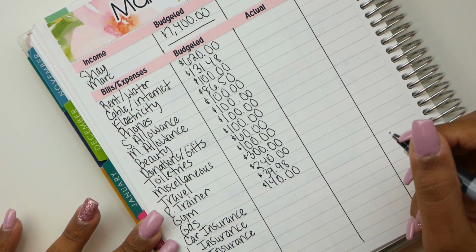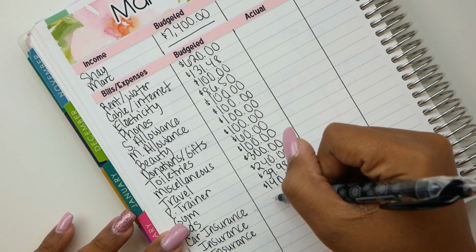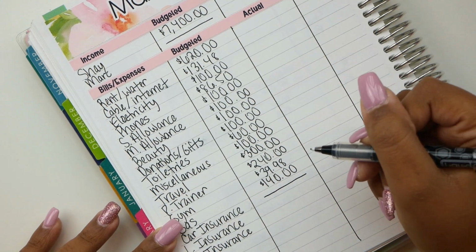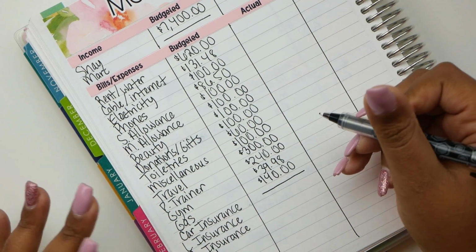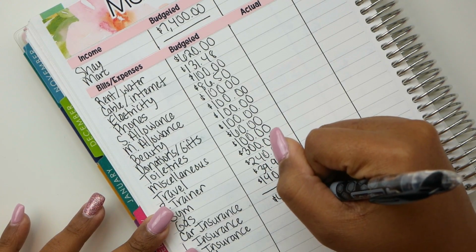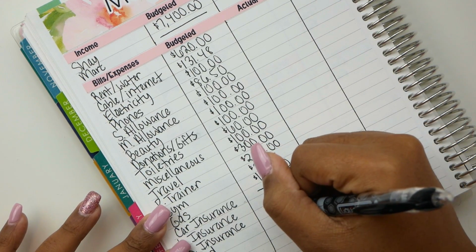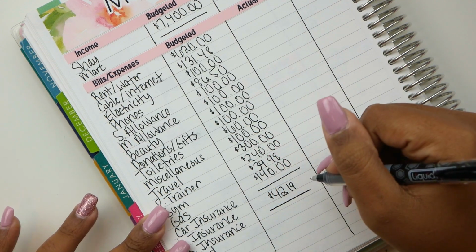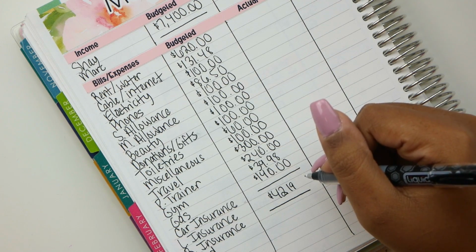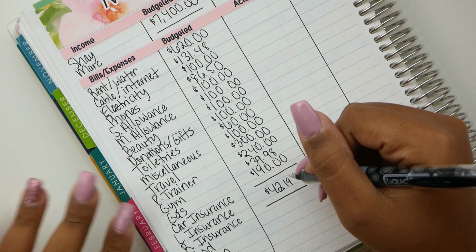behind that. For car insurance, our car insurance actually isn't due again until June because we paid it in full in December, and we pay every 6 months. So I'm going to mark that out, but it is a part of our budget. Our life insurance bills together are $42.19. Renter insurance is paid up until May, or April. It might be April. I need to double check. It's April or May. So we'll pay that again when it comes due, but it's not due in March.